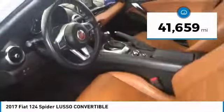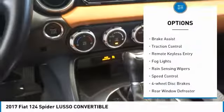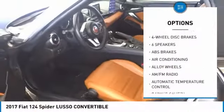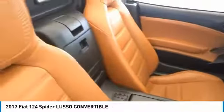This vehicle has less than 45,000 miles. Here are some of this vehicle's great options: electronic stability control, alloy wheels, brake assist, traction control, remote keyless entry, fog lights, rain sensing wipers, speed control, four-wheel disc brakes, rear window defroster.